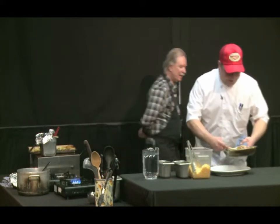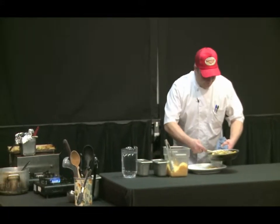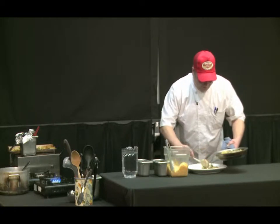I've got some homemade mashed potatoes that I brought over from the restaurant. Fortunately, I'm right around the corner from the library here, so I was able to bring a few things with me.